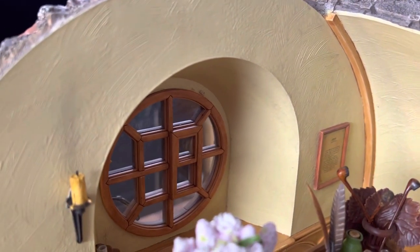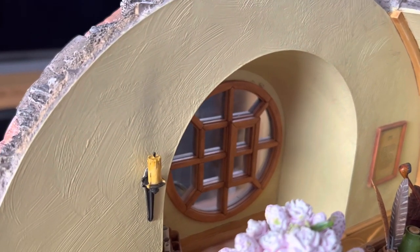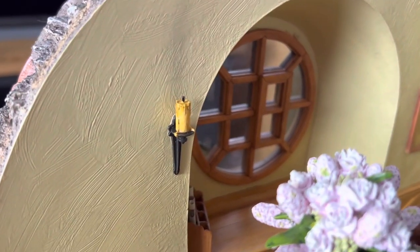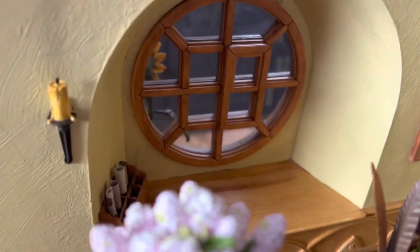At first I thought it was just brush strokes, but given the pattern of it, I think it's deliberate to look like that. I don't know, maybe I'm wrong, but that's what it looks like to me, and I think it looks fantastic. So you've got the candle in the wall, you've got a holder there with scrolls in, pictures on the wall over there, and there's actually writing on them. I've not photographed them yet to be able to read them, but I'll get to all the parchment and stuff.